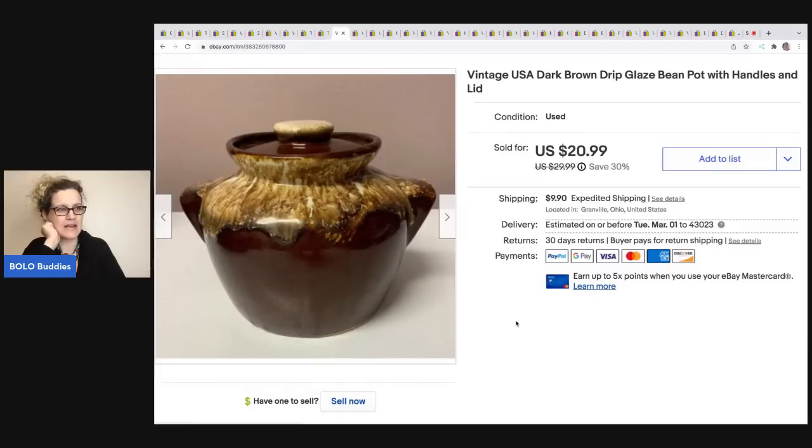I did a video yesterday or I don't know, but it had a brown drip piece in it and it looked kind of like an ashtray or something, but it sold for like $75. So it's not all created equal. You do have to still look up the pieces, but I ended up selling this for $20.99 and the buyer was all in for $37.55.